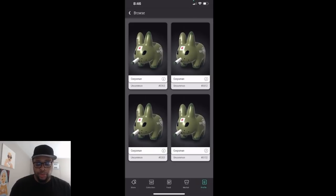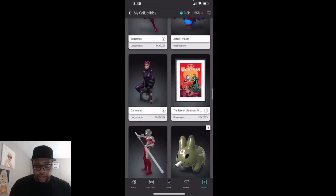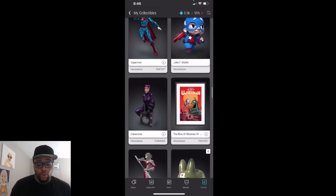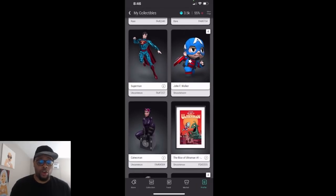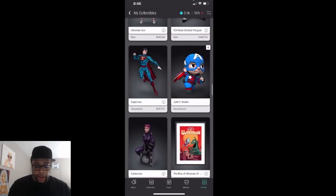It shows support for the military. It's a huge piece, and I think that is going to be something that really pops off at some point. We got the Ultraman, we got the Uncommon, that was newly acquired as well. The Rise of Ultraman, more Ultraman. We got the Catwoman. People were saying this is the first character sitting down. I just have the whole set. I mean, the Supergirl is obviously doing well.